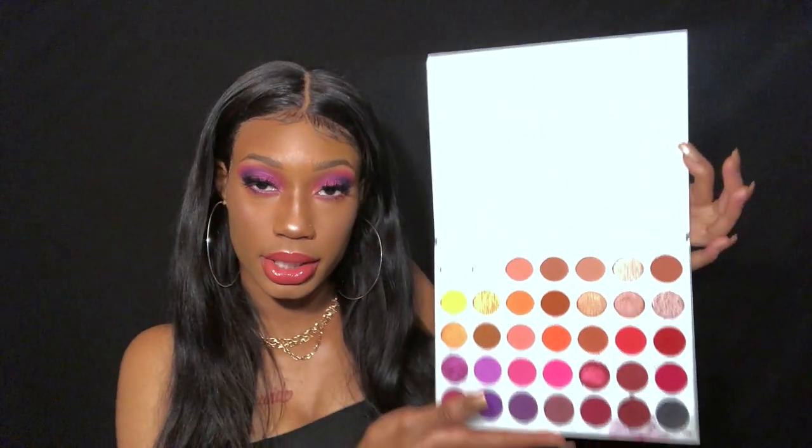Another shout out to Jaclyn Hill for creating this bomb makeup palette. I love it. I really do. Everything is perfect. The colors are perfect. It's very good for beginners. It has a lot of neutral shades and a lot of shades that you can play around with. So I decided to play around today. This is the palette. You can get it at Morphe.com. It was $40.